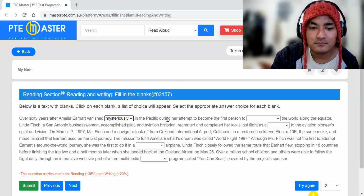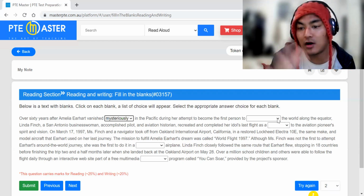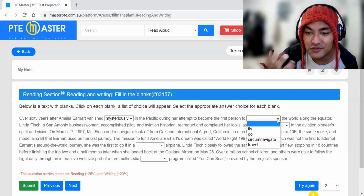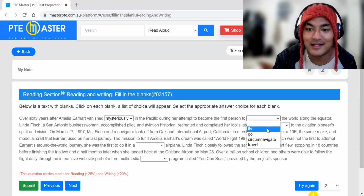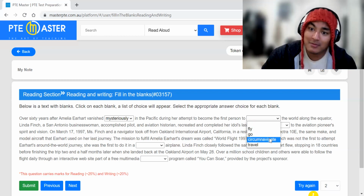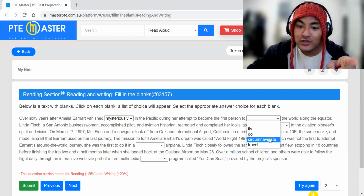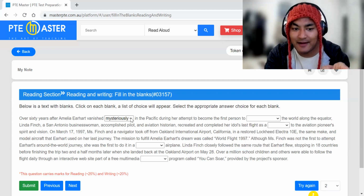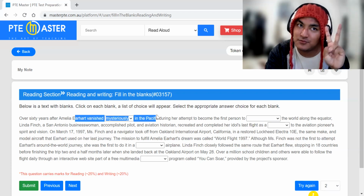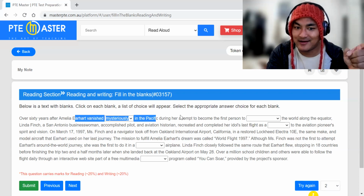So let's move on. In the Pacific, during her attempt to become the first person to dash the world along the equator. To dash the world, to fly the world, not so right. To go the world, that doesn't make sense. To circumnavigate the world, do you know the meaning of circumnavigate? Now here comes the play for vocabulary. Before, we used grammar skills. Here, grammar skills, that's an adverb, and we have to use our common sense as well to decide which one to use. If you have two words, both of them similar, go for the fancy word. We used that fancy word technique there in the first option.